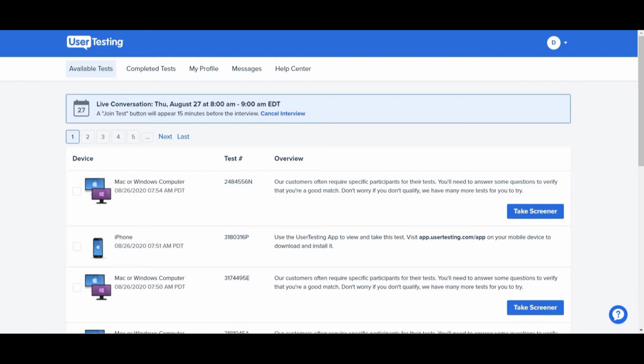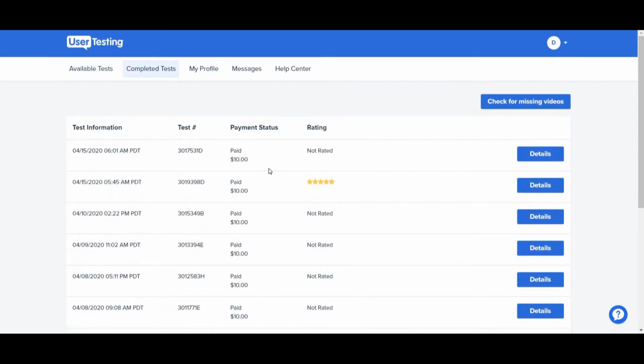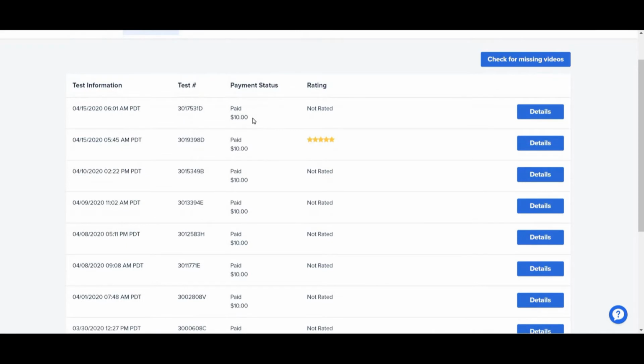Basically, user testing is exactly what it says. You help people test different things out from your computer or via your mobile phone. So this is my available tests, and you can see that there are over 5 pages worth of tests that I can take screeners for to see if I'm compatible for the test. So just to walk you through what it looks like here, like I said, we're on the available test tab. This shows tests that I have completed, and you can see how much I got paid for the test.